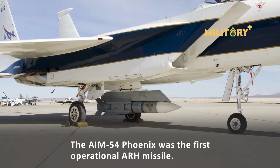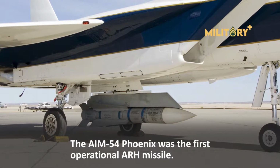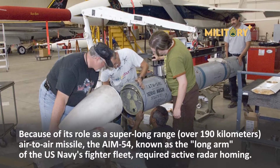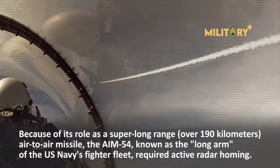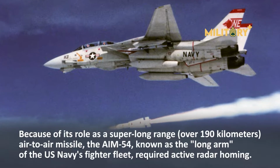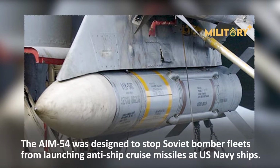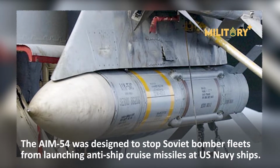The AIM-54 Phoenix was the first operational ARH missile. Because of its role as a super long-range, over 190 kilometers, air-to-air missile, the AIM-54, known as the long arm of the U.S. Navy's fighter fleet, required active radar homing. The AIM-54 was designed to stop Soviet bomber fleets from launching anti-ship cruise missiles at U.S. Navy ships.